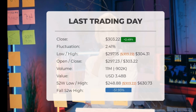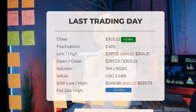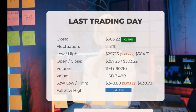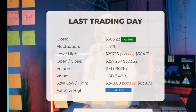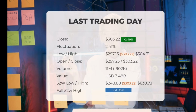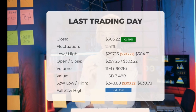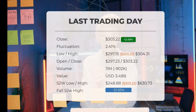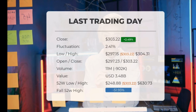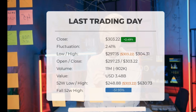The price rose from $295.84 to $303.22. During this trading day, the stock fluctuated by 2.41%, reaching a low of $297.15 and a high of $304.31. Over the past 2 weeks, the price has exhibited a 2.21% increase. However, volume decreased by 902,000 shares on the last day, with a total of 11 million shares exchanged, amounting to approximately $3.48 billion. It is important to note that declining volume alongside rising prices can indicate divergence and may serve as an early warning of potential changes in the coming days.